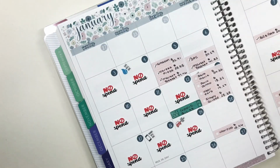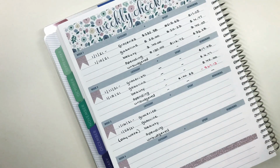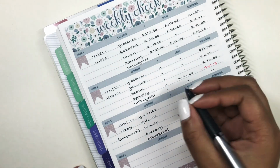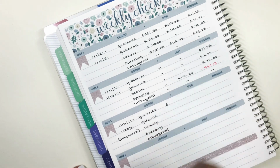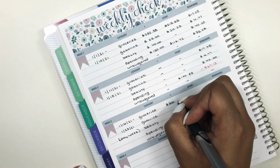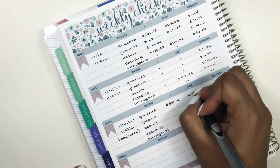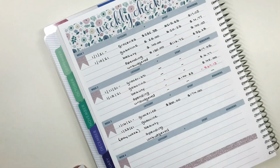So groceries is up first, and I definitely spent on groceries. 106.21 plus 67.79, and I think that was it for groceries. Yes, so I spent a total of 174 on groceries. So I added, oh, I should have put that I added. So I did have $300 in groceries added to my account, and then I spent $174 on groceries this week.